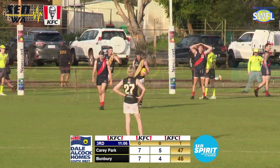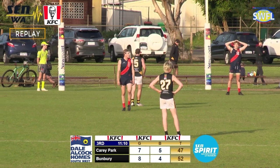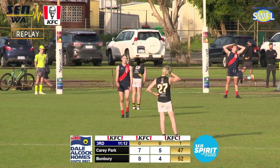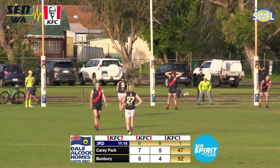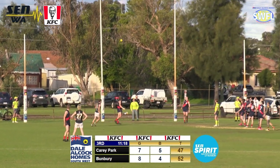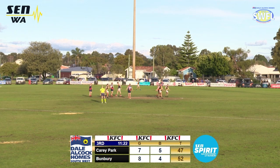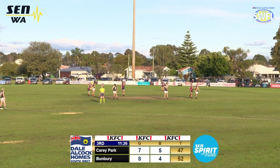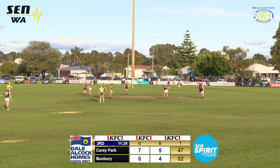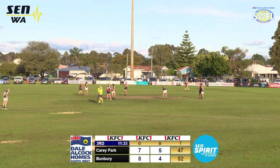So on the Southwest Isuzu scoreboard, Bunbury now go in front. Bunbury's big guns are starting to get a bit of control of this game too. Dylan Heisman's now gone into the midfield for the Bulldogs, so he will add a bit of pace in there. And so the scoreboard suggesting that Bunbury are 1 point down on the Southwest Isuzu scoreboard. 7 goals 5 Carey Park to Bunbury 7 goals 4 46.